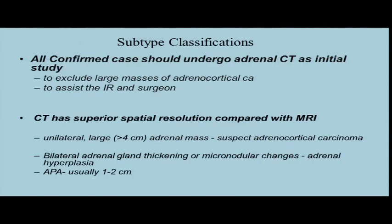Now you need to determine which adrenal is producing, what is the cause of this primary aldo. That's why the recommendation is to do a CAT scan for subtype classification. That is the first thing you will do after you have a diagnosis of primary aldo, to exclude large masses of adrenal cancer and to assist intervention radiologists for AVS and the surgeon if the patient is going for surgery. CAT scan is superior to MRI, that's why MRI is not needed.